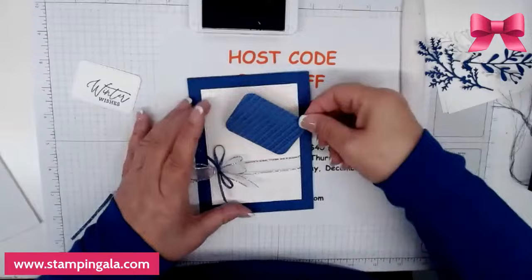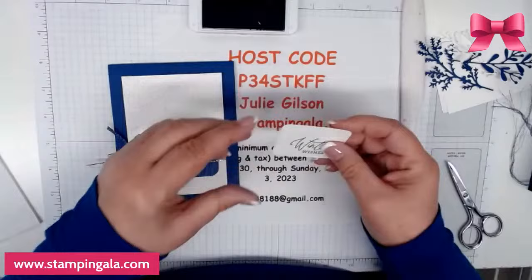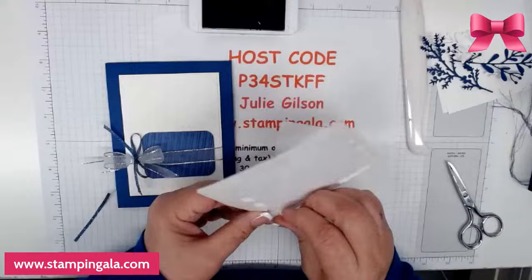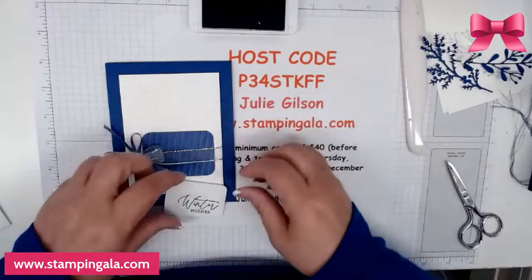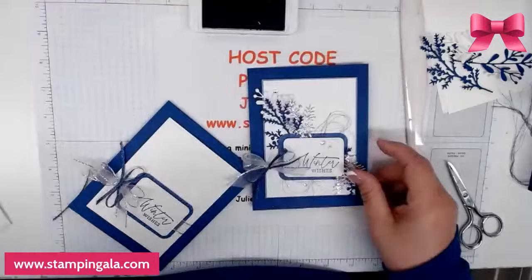All right, so this is going on here. Okay, and then I die cut this, so that's going to go on with dimensionals. And I'm just putting them in the corners. And it'll act kind of like a bridge right over top of the ribbon. Okay, just like this, and center it right above, just like that, okay? All right, now if you notice on here, oh, I should have put this down first.